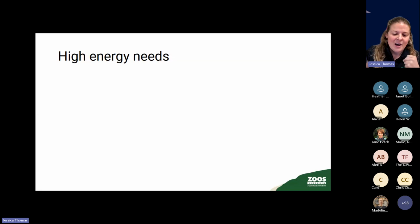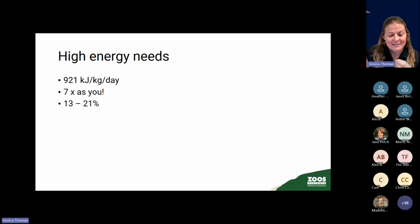Now, they do have very high energy requirements. As I've just explained, they're very active all the time, and all of their food is made up of very small macroinvertebrates. And through one of my research projects, I found that they ate 920 kilojoules per 1 kilo animal every day. And if you're wondering, how much is that? That's about 7 times as much food as you eat if you were the same size as a platypus. So it's actually a huge amount of food. It works out to be between 13 and 21% of their body weight just in food matter every single day.